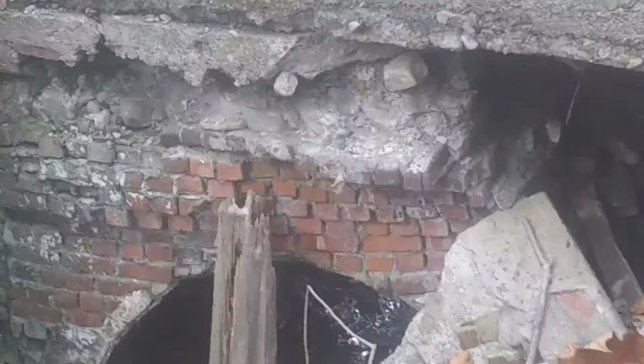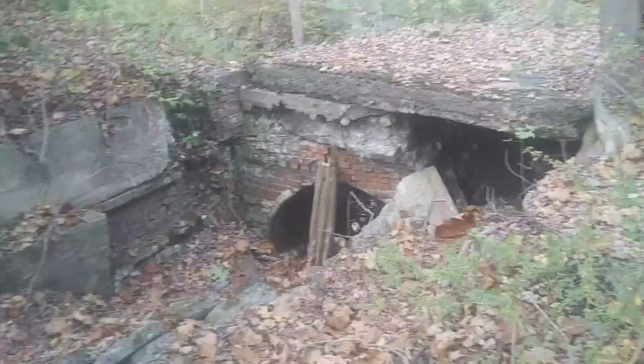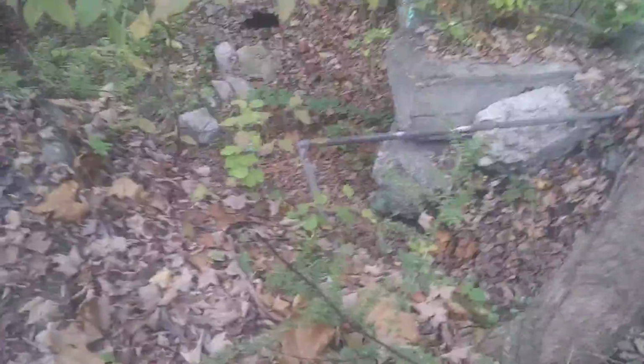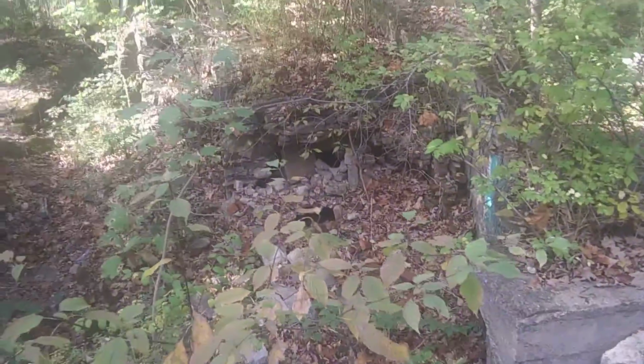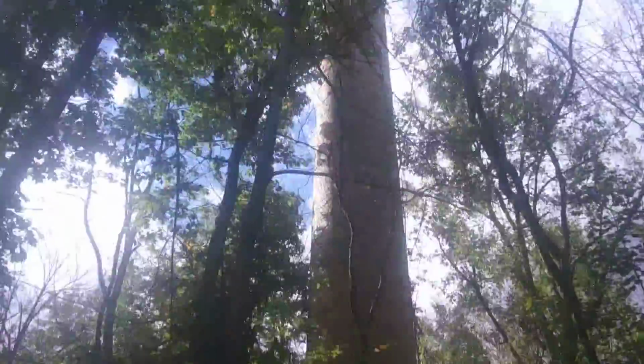Now we move down here, and there's a really nice, looks to be an arch culvert. What would that be, like 5-foot diameter? It's covered around with all these bricks. That's pretty neat. And down there also is a car tire and rim. No hubcap though. Out here we just got exposed pipes. In there you can see into the ground through these holes. It's pretty neat actually. And there's the smokestack.